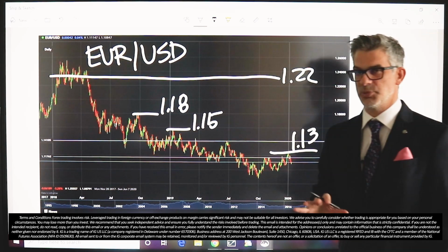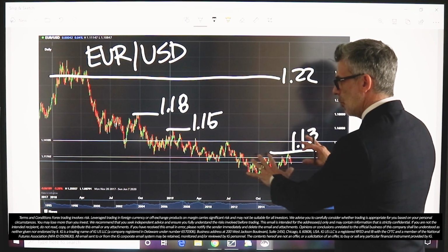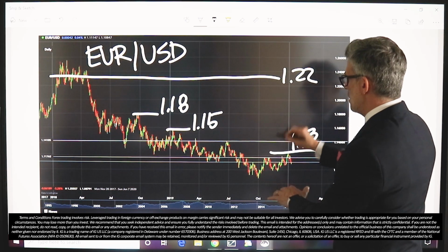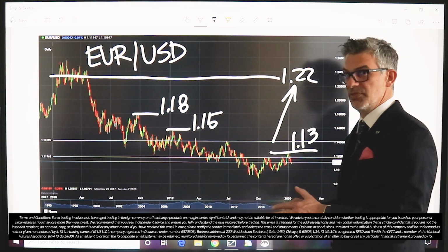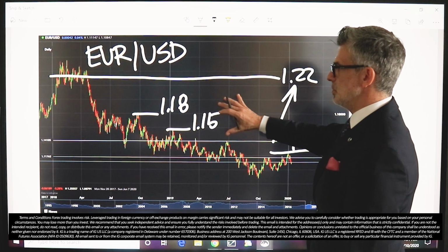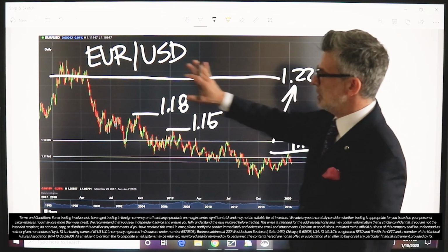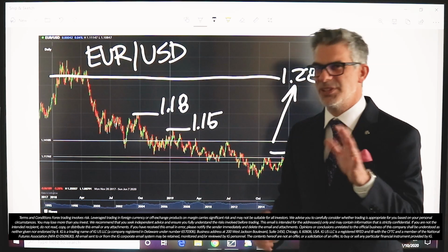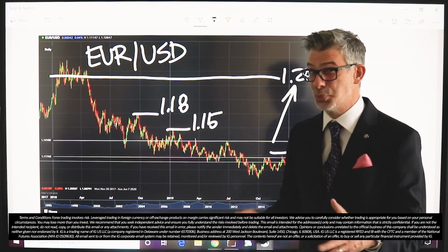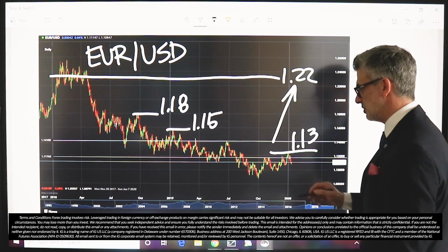All trading involves a substantial risk of loss. But if this level breaks and holds for a week, $1.13, that puts $1.22 in view over the course of the next year. But that's not the only place this would go if the trend reverses. We're likely, if we can exceed those highs, to go much further than that. So that's scenario number one, and it's a really long-term view of the way things could potentially play out.